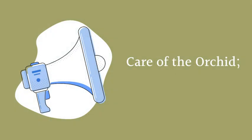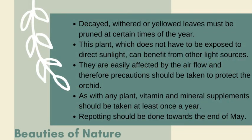Care of the orchid. Decayed, withered, or yellowed leaves must be pruned at certain times of the year. This plant, which does not have to be exposed to direct sunlight, can benefit from other light sources. They are easily affected by the airflow, and therefore precautions should be taken to protect the orchid. As with any plant, vitamin and mineral supplements should be taken at least once a year. Repotting should be done towards the end of May.